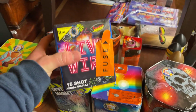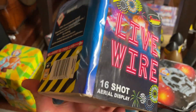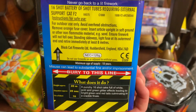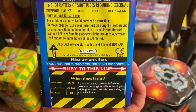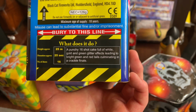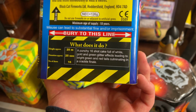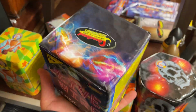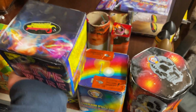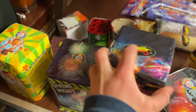Went to Lidl, got Live Wire, 16 shot. This is new this year, 126 grams, 16 shots. Punchy, full white gold, green glitter effects, leading to bright green and red tails, culminating in a crackle finale. So yeah, there's a decent weight to this as well, nice weight. I can't fault Lidl's cakes from standard, they're pretty decent little cakes.